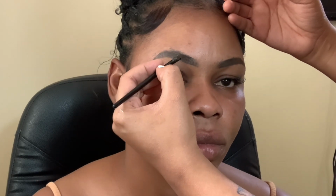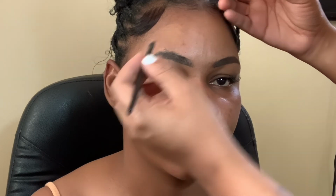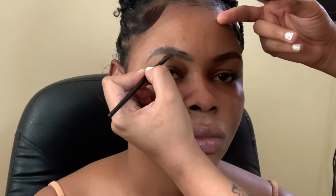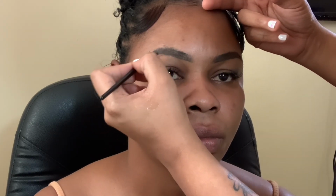And I like to clean up my clients' eyebrows while I'm doing them because it bothers me so much when I'm doing eyebrows and they need to be groomed. So most times I always have a little tweezer in my kit because I want to get those eyebrows snatched.